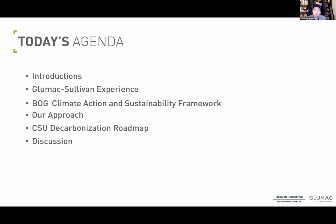And then we'll do a quick case study of the CSU decarb roadmap, because that's applicable to all 23 universities, so it had to be highly diverse. It acted more as a structure as opposed to solutions for every single campus, so that it could fit with what your existing infrastructure is like, what your existing central plants are, et cetera. And then, like I said, we'll open it up for discussion. Next slide.